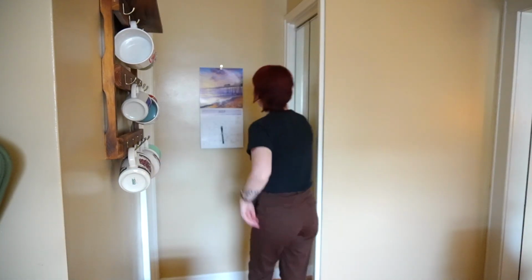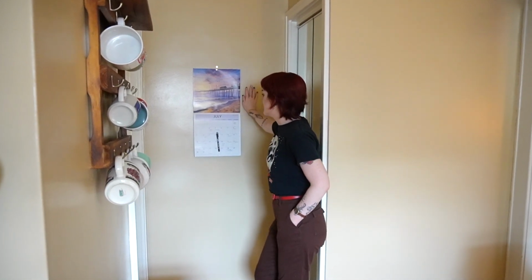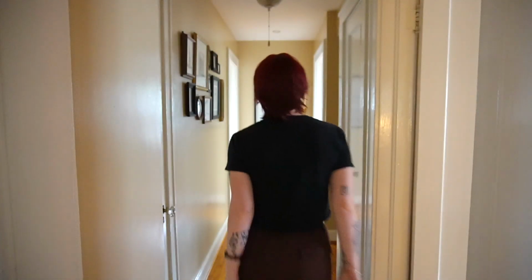Over this way, this is my calendar where I put all my calendar things. All of the things that I do are on this calendar because I will forget. Right here is where I take a lot of Instagram pictures. Hey. And this is my hallway.